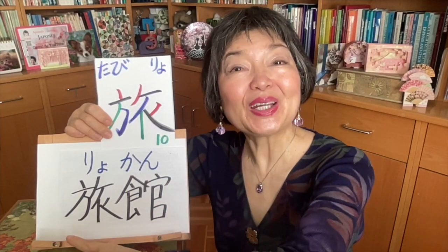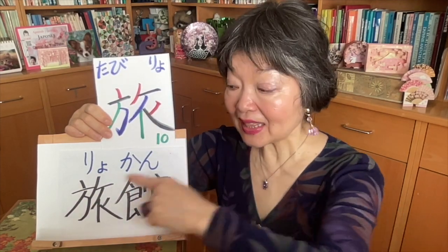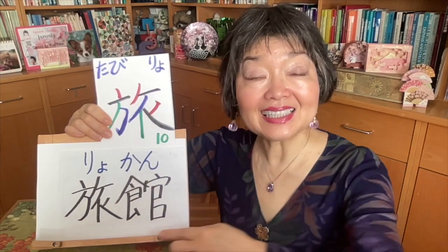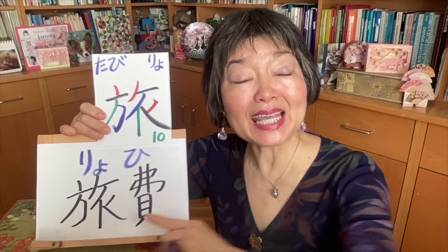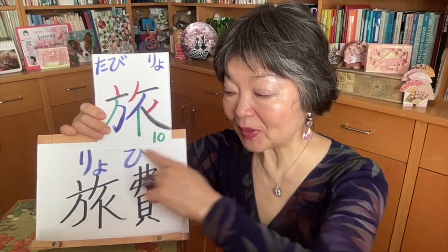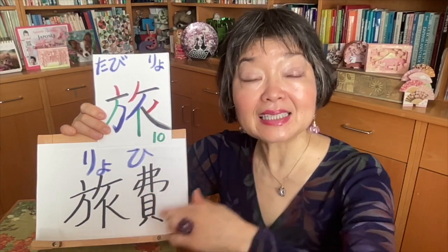Traditional Japanese style hotel, we say 旅館 with this kanji. 旅, like trip, and kan. This kan we use in toshokan, bijutsukan. This kan is a big public place where everybody can go. The travel expenses or the cost of the trip, 旅費, because this means the money, the expenses.